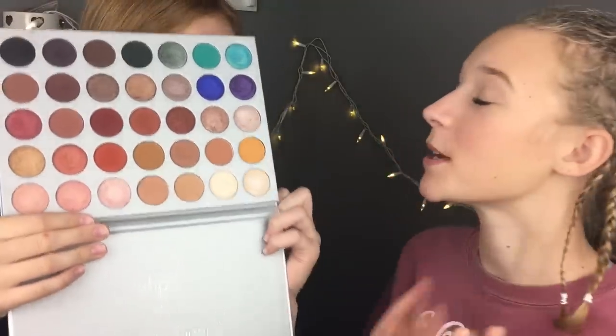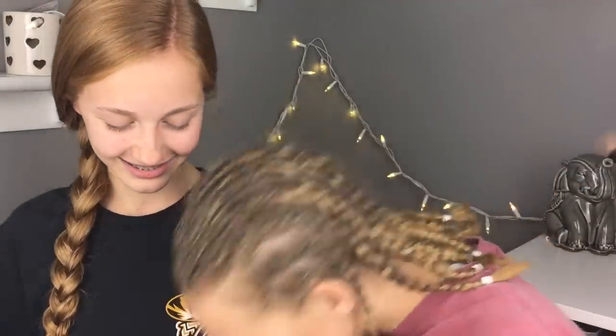How much do you think this is? Judging by its pigmentation and how it smells and how soft it is, blendability and... $55. No, it is $38. What? That was $49? Mm-hmm.